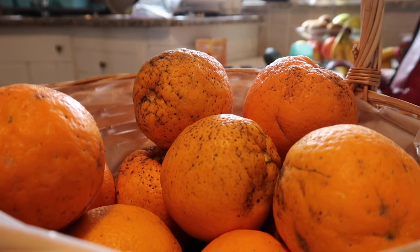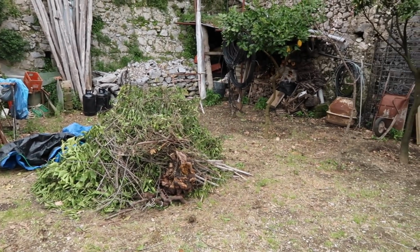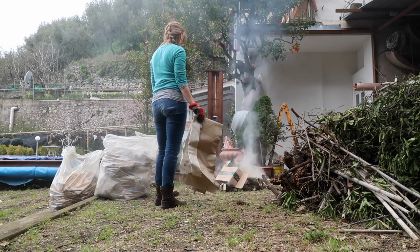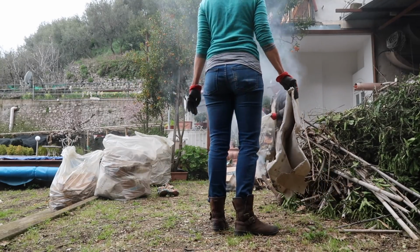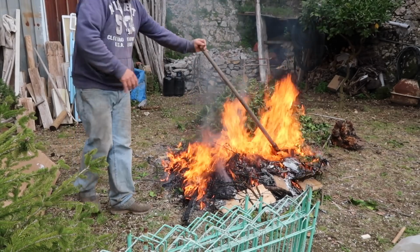Give me some time to get strong. We've got a huge bonfire to burn. Obviously not going to burn it in one go because we could set fire to the whole surrounding area. We are now going to put the fire out because the housewives up higher in the mountain are complaining that their washing hanging out is getting covered in smoke. So we're just going to put the fire out.